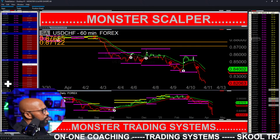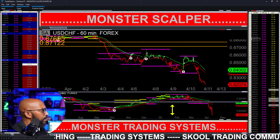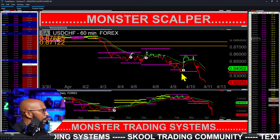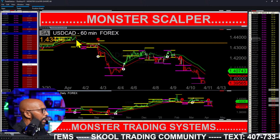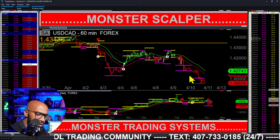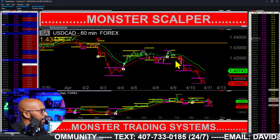Dollar Swiss. Good selling here on the daily. That's too far gone there. Dollar Swiss, that's gone. All right, good short there. And dollar CAD, short here, moving down. So the dollar pairs are definitely moving lower. So you have dollar yen and then USD SEK. These have gone too far, guys. So do not chase them.